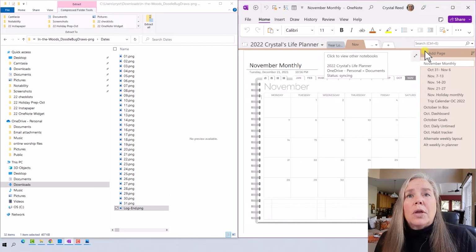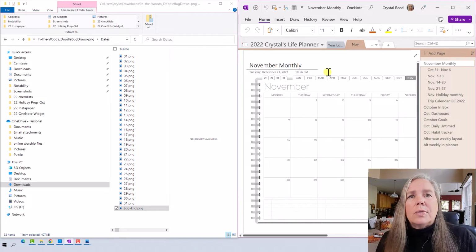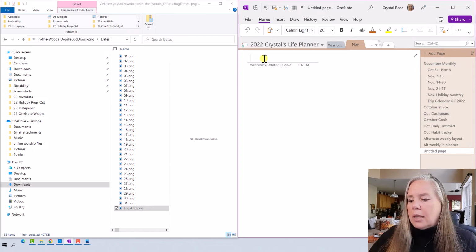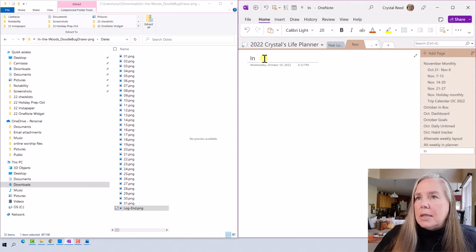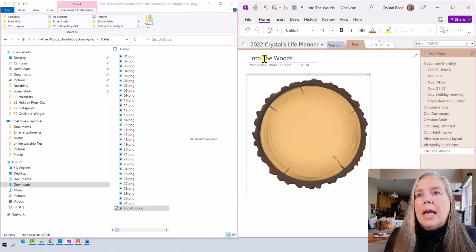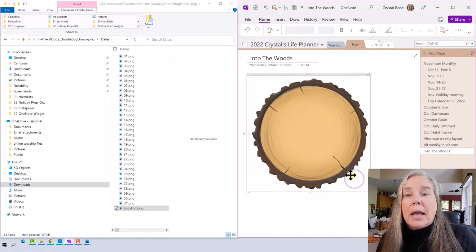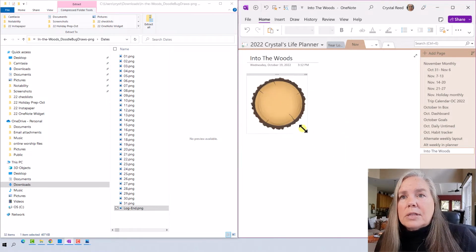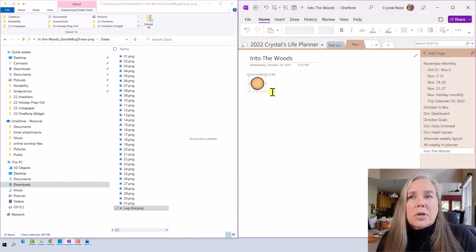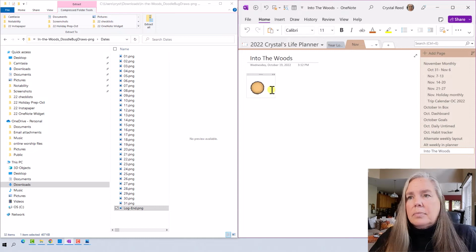All right, I do want the log end, and what I normally do is in my month I create a new page and I will call it whatever theme I'm going to use this year. Let's see, this one is Into the Woods. So we will call it that, and then I can come down here and I can paste, and there is my log end, okay? Now you see they're quite large. I don't need them that large. I usually store them quite small so that I can see a bunch of them on my page at one time, all right?